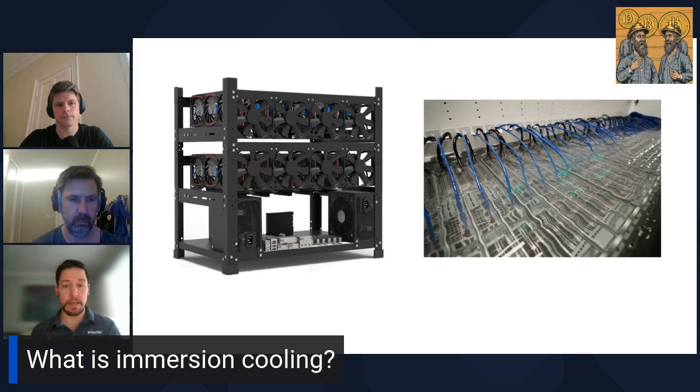In terms of the types of fluids, there's different types, but generally speaking, they are oils, hydrocarbons. Some folks use mineral oils, other things. We can talk about why maybe we don't recommend some of those budget options when you're thinking about the longevity of your IT equipment and best performance. But that's basically how the system works, and it's a really nice environment for a miner.